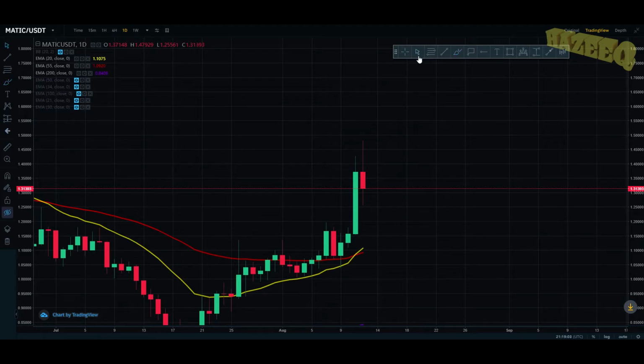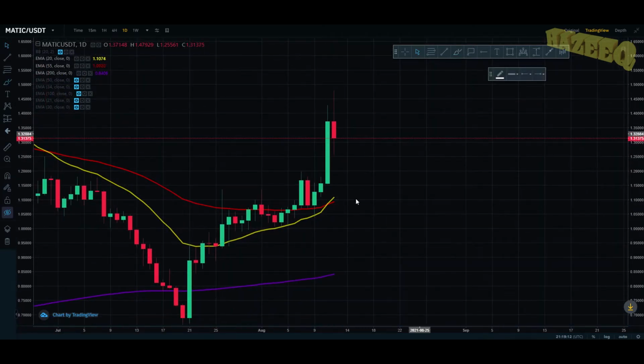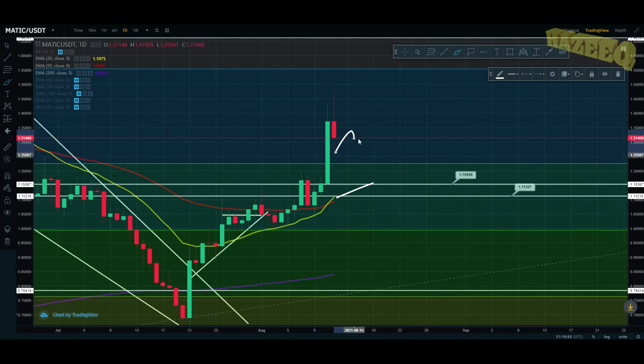Obviously, that doesn't mean that it's going to happen 100%. But I would say 95% of the time, the price comes back to the 20 EMA to hold as support and to bounce off of it. The problem with this is that the farther away we are, the more chances we have of losing it as support, and we don't want to do that. If we end up losing it as support, what would that mean?